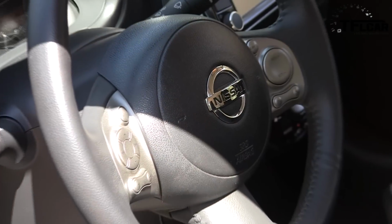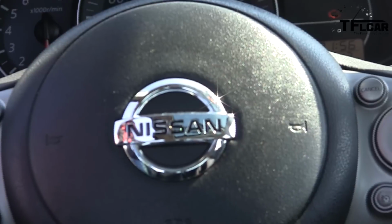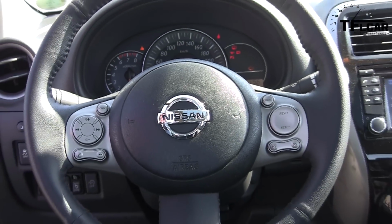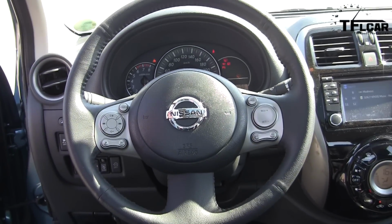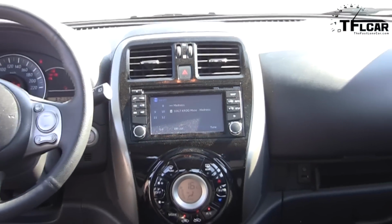The interior of the Nissan Micra is a mishmash of relatively cheap plastics and fabrics. It's not too bad. It's about the same as the Nissan Versa. I really do wish Nissan would work on having higher quality materials, but for the most part, you're talking about a very cheap car, one that in our market would be worth, I don't know, around 8 grand. For $8,000 though, it's a fun car to drive.